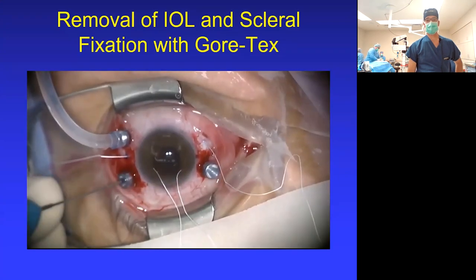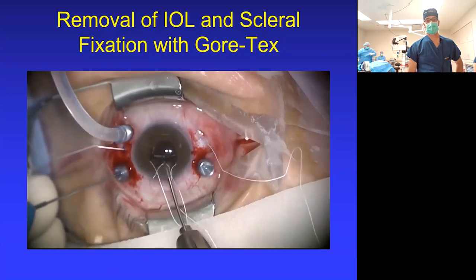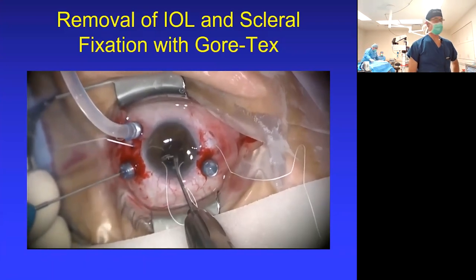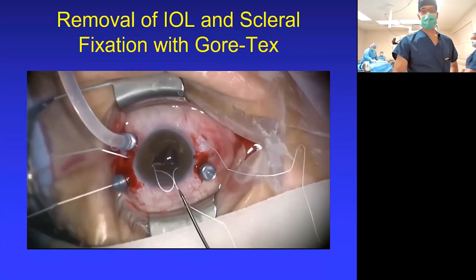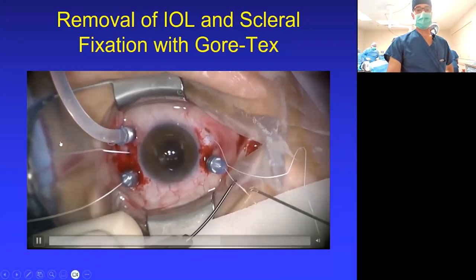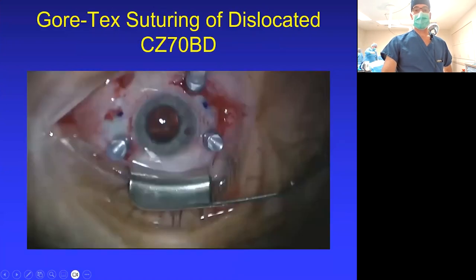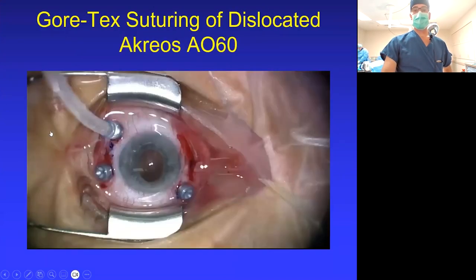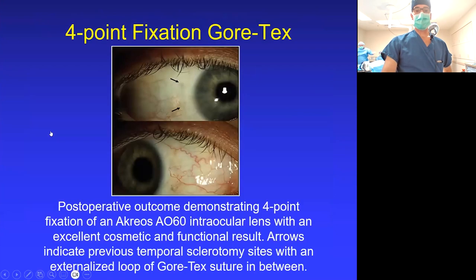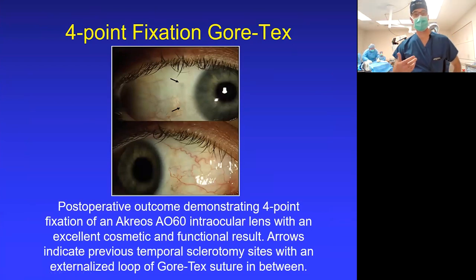Kind of the technique, again, there's a learning curve and you learn how to avoid some of the problems early in the case. And here we see us externalizing the sutures and the haptics will center up real nicely. I'm going to jump ahead here and not get too much into these for right now. And we'll take questions in between. So postoperatively, et cetera, we'll come back to that. We're ready to start the case. So we'll jump to our live surgery.